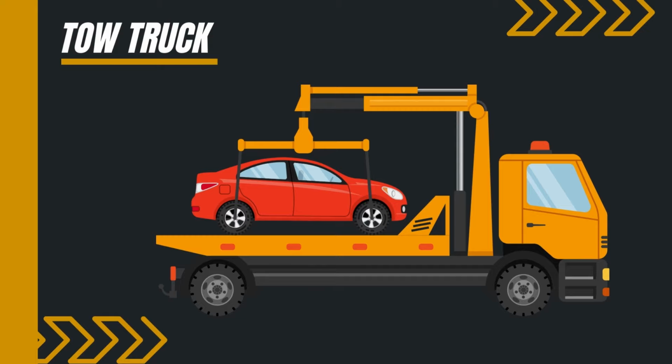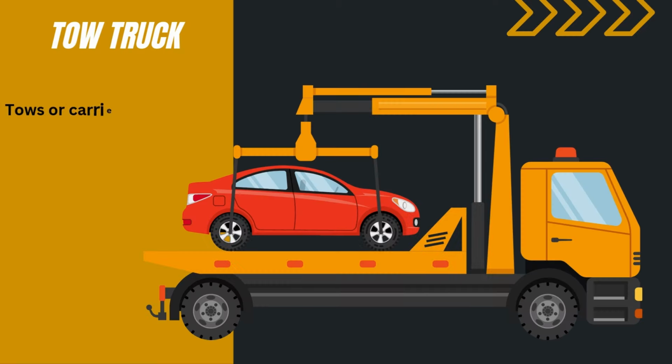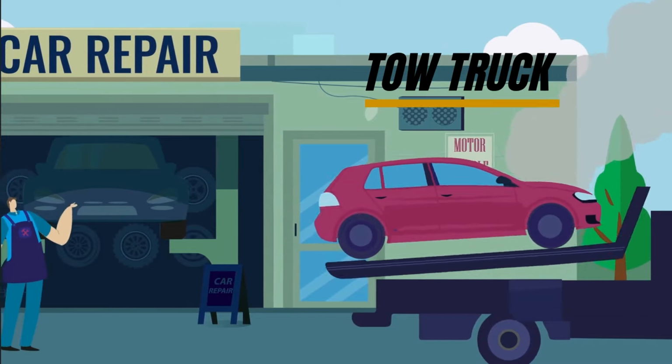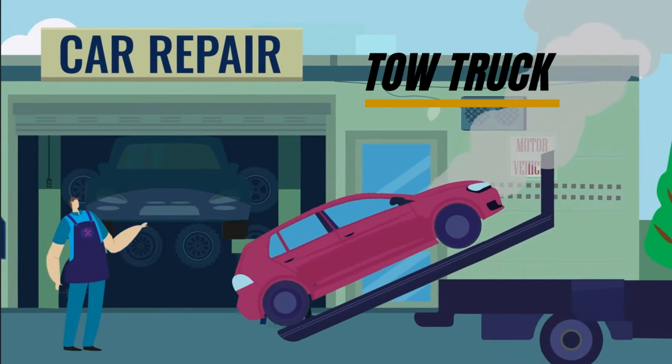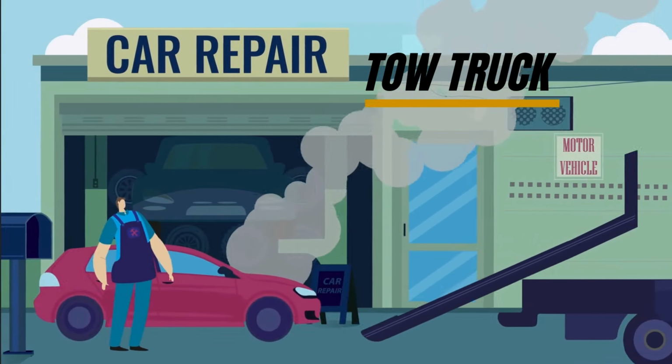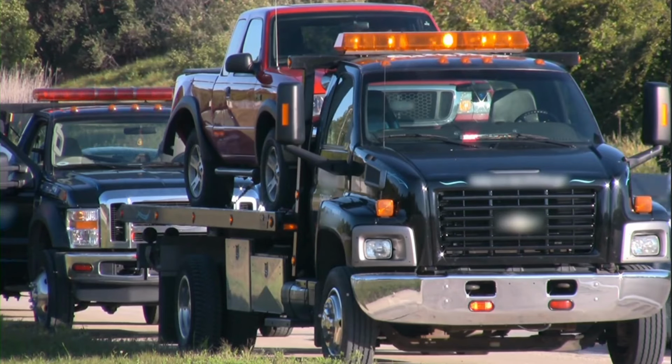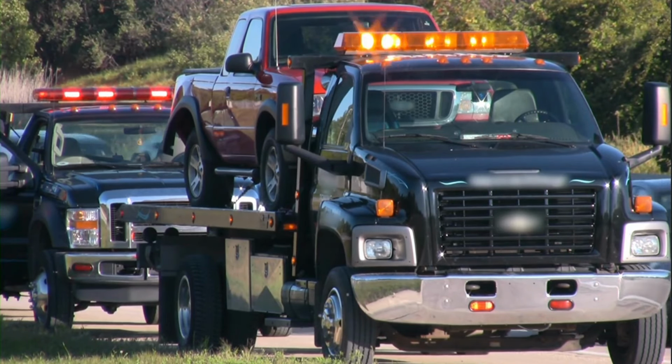Tow truck. Tow truck helps to tow or carries broken down cars to repair shops. A tow truck, also called a wrecker, a breakdown truck, recovery vehicle, or a breakdown lorry.